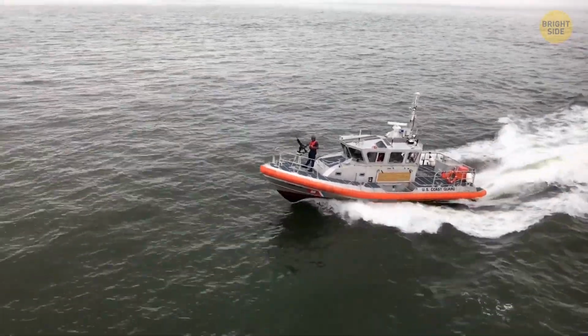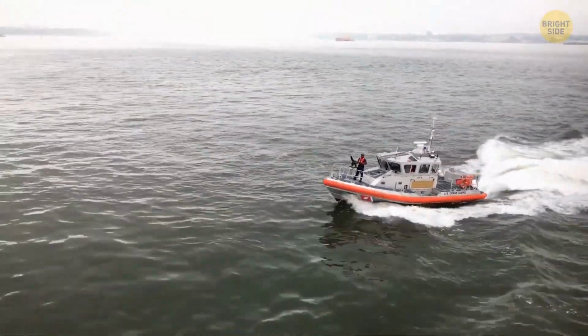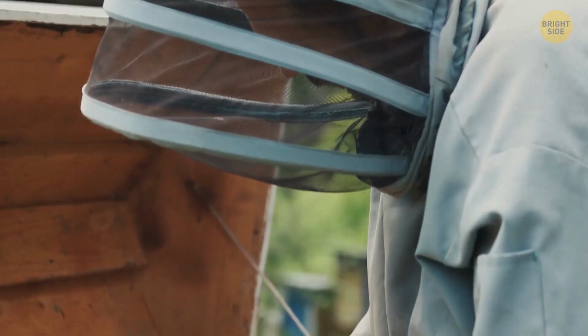If you ever wanted to get to the island for some reason, the patrol services would stop you. Only a few people in special protective suits can get there to conduct scientific research.